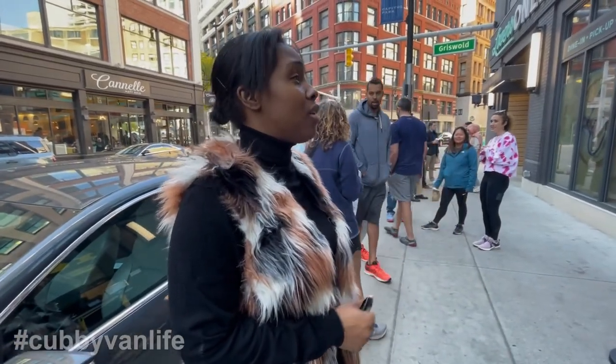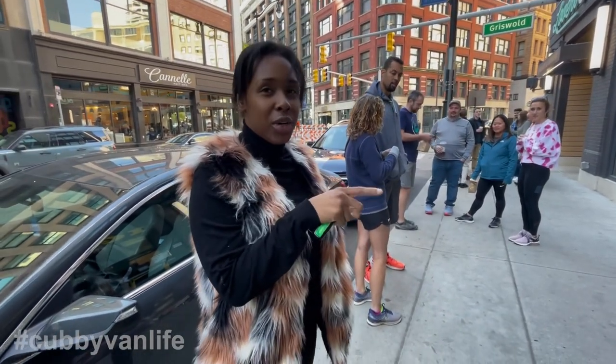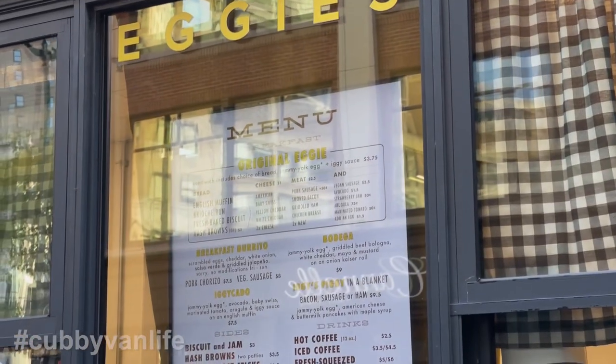It's so good. The breakfast burrito is amazing, and you can build your own breakfast sandwich. The ingredients are always fresh, freshly made. We're gonna try this tomorrow. It's so quick too.